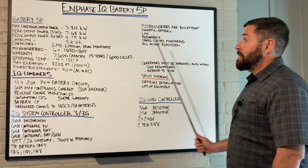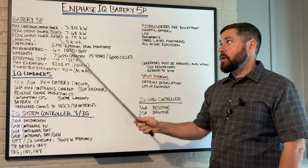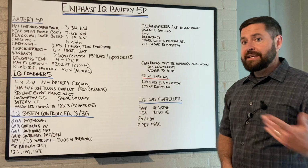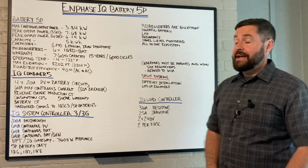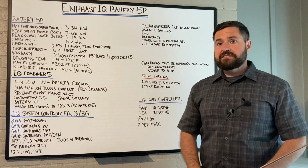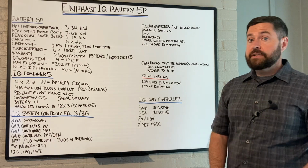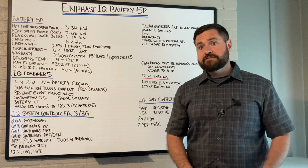This is a powerful battery for the size. Now, the capacity is relatively small, but if you compared two 5Ps to a 10 kilowatt hour battery from another manufacturer, you'll see that this battery really has some punch behind it. Three 5Ps pair right up with a Tesla 13.5 kilowatt hour battery in terms of peak power and continuous power. So they're right up there competing with the strongest batteries on the market today.